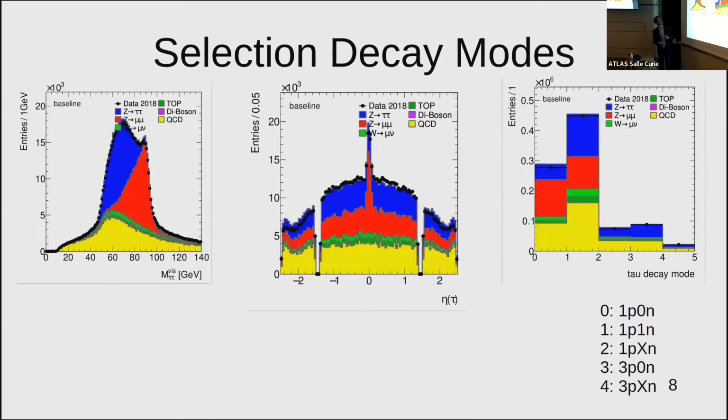So here I have the selection decay modes. This is without any filters applied. So I see the mass of the ditau, so both taus, and I can see that the Z to mu mu decay mode has a very large contribution to this, but also the Z to tau tau, which I am looking for, also contributes to this. And then here at the bottom, I have QCD background and also a little bit of top quark background.